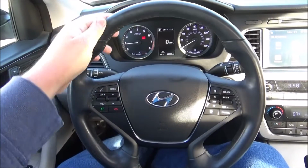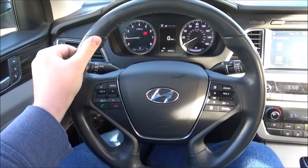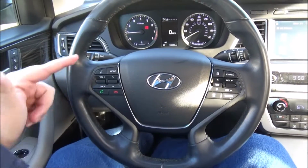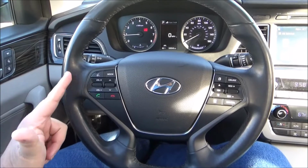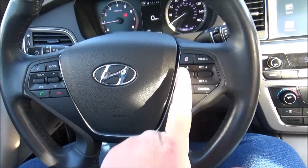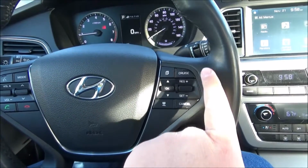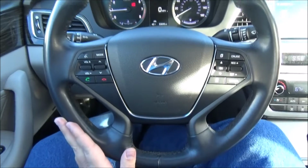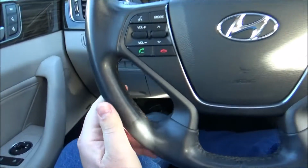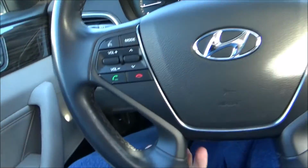It has a 4-spoke design, leather-wrapped and multifunctional steering wheel. There are side bolstering grips. And as for controls, on this side you have your Bluetooth and audio controls, whereas on this side, over here, you have your information display controls along with your cruise and smart or adaptive cruise controls. Very high quality feeling leather, feels really nice in the hand. And the steering wheel is tilt and telescopic.